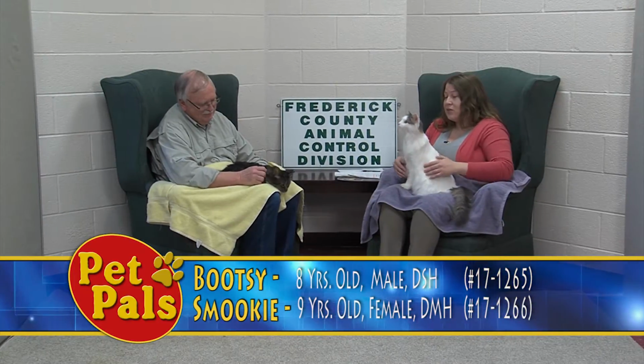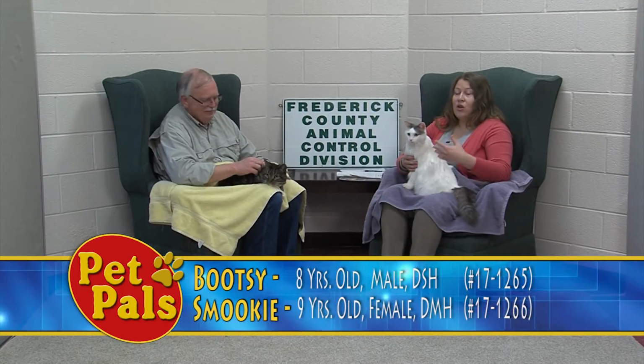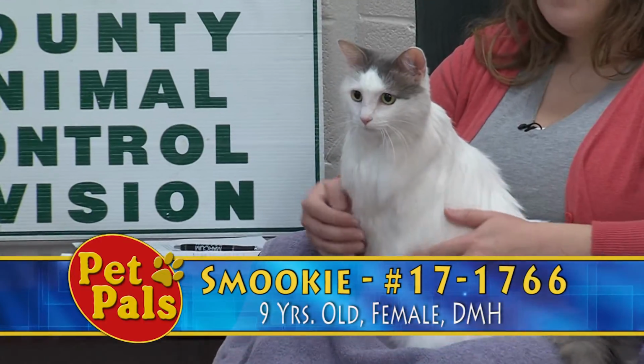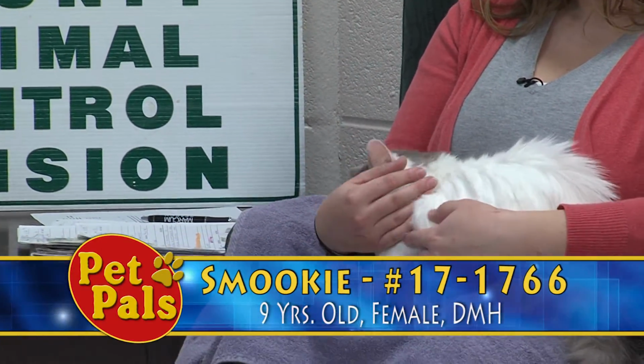They're easy to handle. When you're thinking about taking on a cat with longer hair, because Smokey is a medium hair, she will need a little more grooming, just because you want to make sure that she doesn't get any mats and things like that. But they are going to be a great addition to any family.